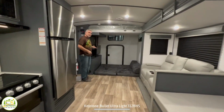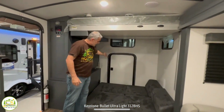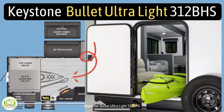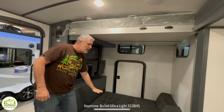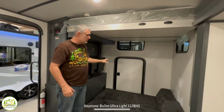Now, just to the left of me is the very back of this trailer, and the first thing you'll notice is this big door on the back of the trailer, and that allows you to open it right on up, just like that gentleman did, and store all kinds of things in this area. And why is that? Well, it's because this queen size bed is on a track that can raise up and down and create all of this wonderful storage space.